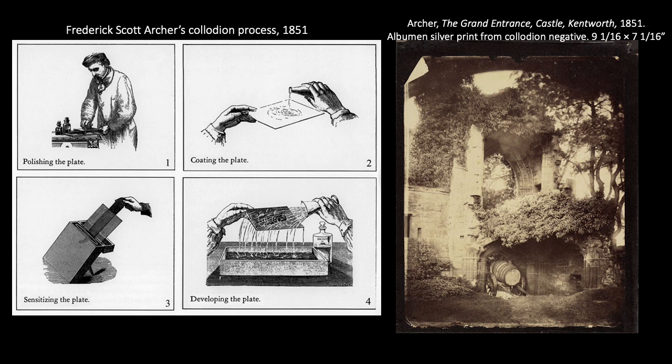And so further advances in technology continued to make photography a less labor-intensive process. By about 1867, a dry glass plate was invented, and that really reduced the inconvenience of the wet collodion method.